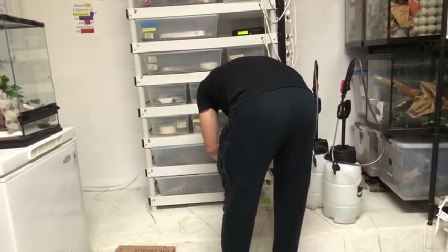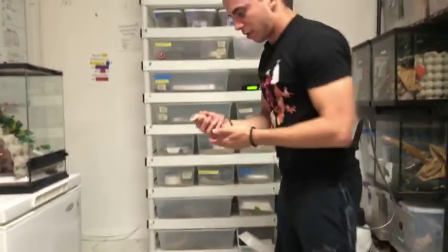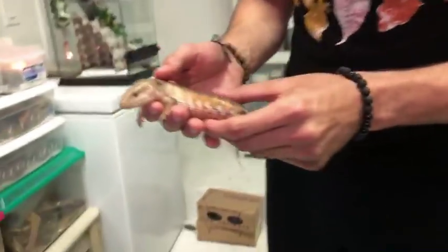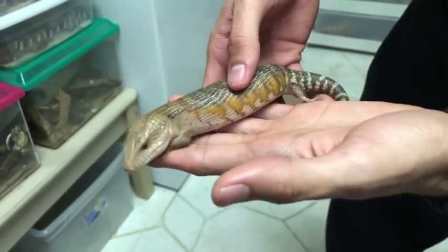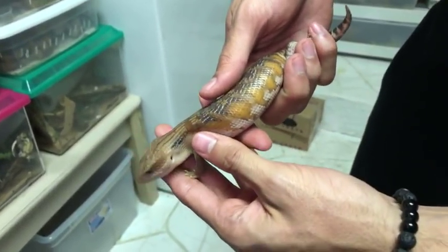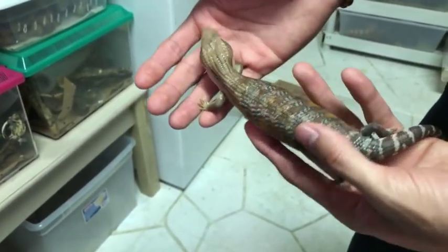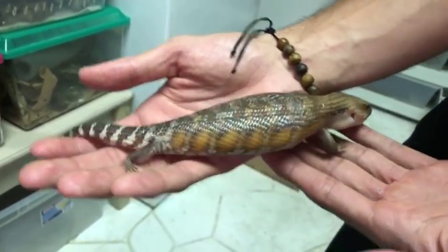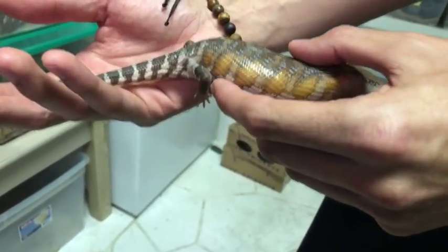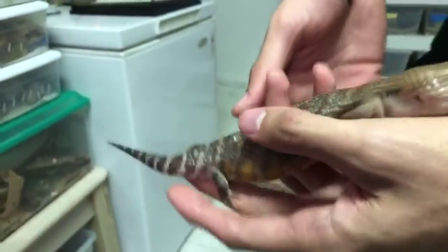Alright, check this out. Blue-tongued skinks. So this one just popped a fresh shed. This is his second shed only, and already showing a lot of orange and reds that are going to come in. This is one of the northern blue-tongued skinks I acquired from my friend Ron Kudo down in Miami. He has the best northerns I've ever seen in person. Many too, but this is one of the little babies I got. Let me show you another one.